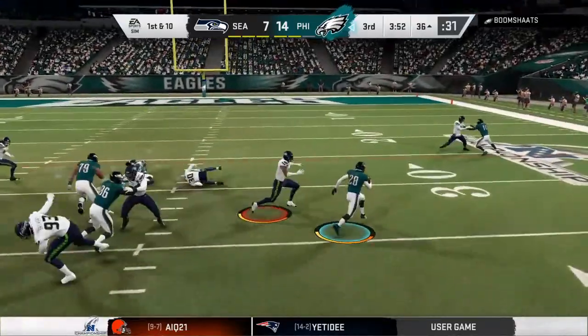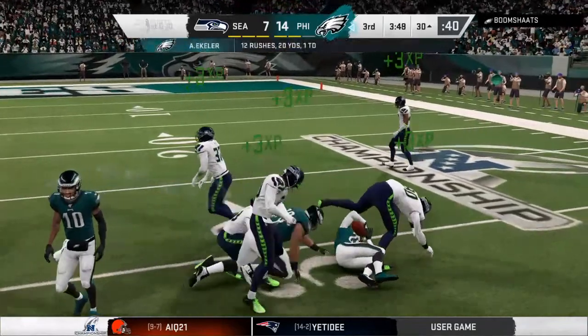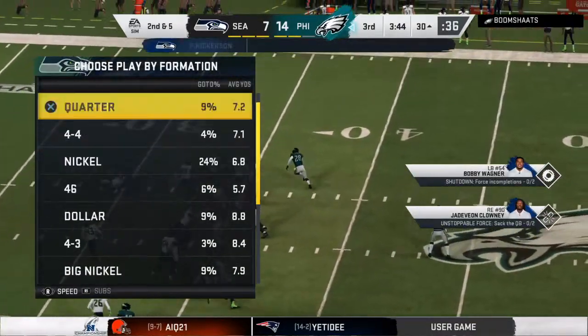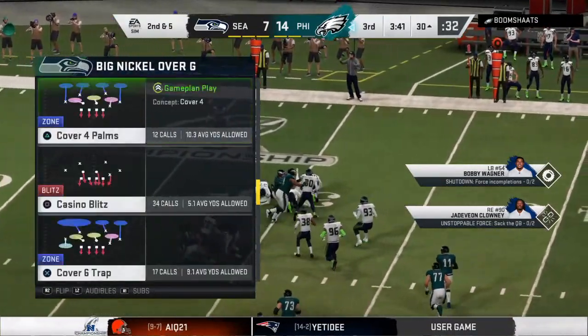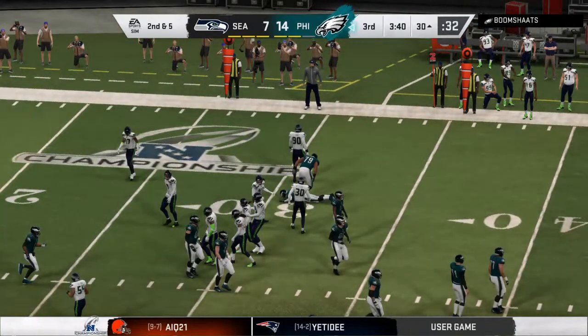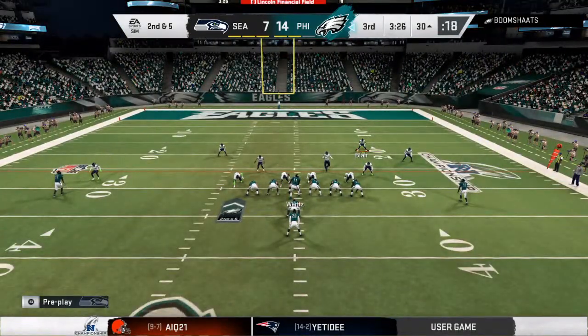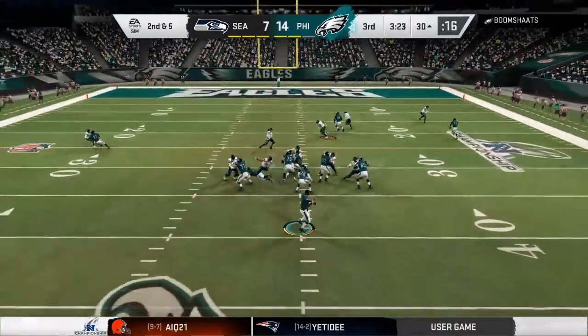Going on the ground with Eckler. Flexing his muscle at the 30. And this will be a gain of 5 as he gets it to the 30. The corner, Perry Nickerson, had the tackle. Tough first half for him, unable to put up the numbers he's used to producing. But with a guy like him, you and I both know it just takes a couple of explosive touches for him to make an impact on this game and on the stat sheet as well.